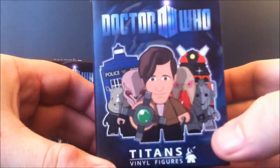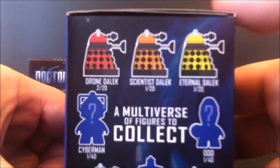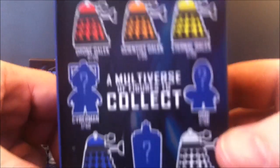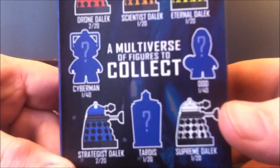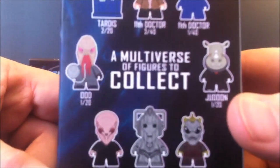I'm going to grab this box first, actually, because I noticed this one is lighter than the other boxes. And we look in, we get multiverse figures to collect. We have the 3 Daleks, we have obviously a Cyberman, an Ood, we have a TARDIS, and 2 more Daleks at the bottom. On the other side, we have the TARDIS revealed.